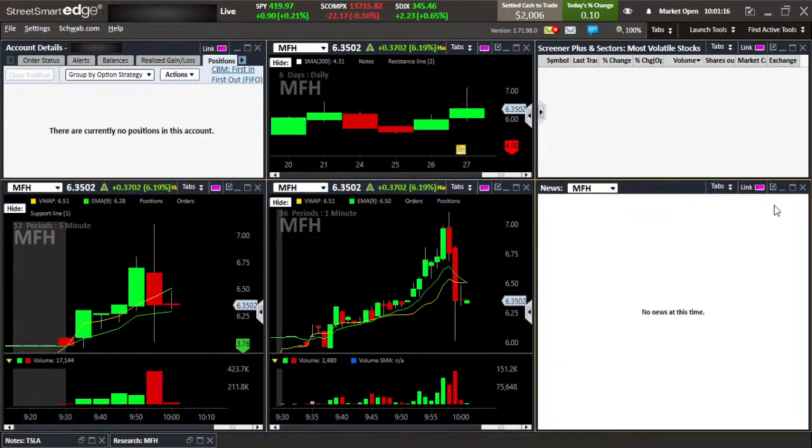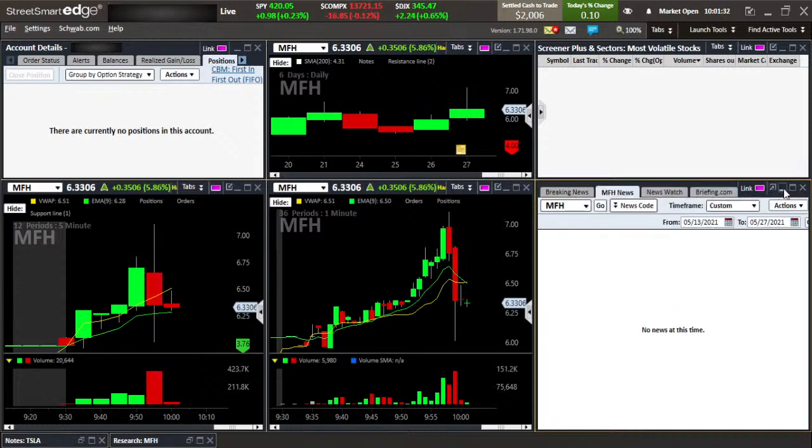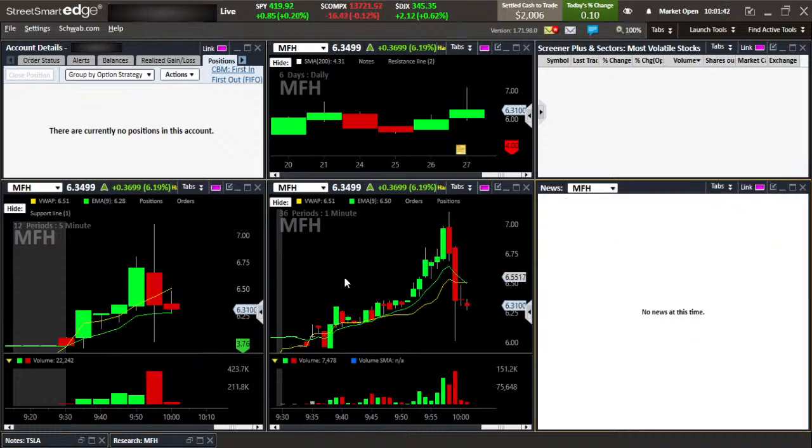And it had no news. So this scanner that I have right here for news is set up for 2 weeks. So if it hasn't had news in 2 weeks, it'll say no news at this time. It probably has had news at some point, but this is how I have it set up for the last 2 weeks. But anyway, let's just watch and learn.